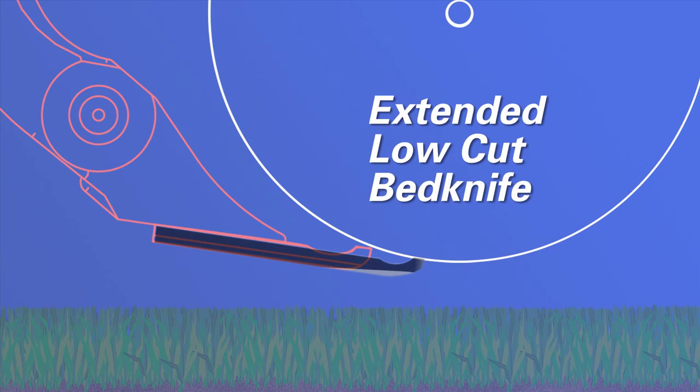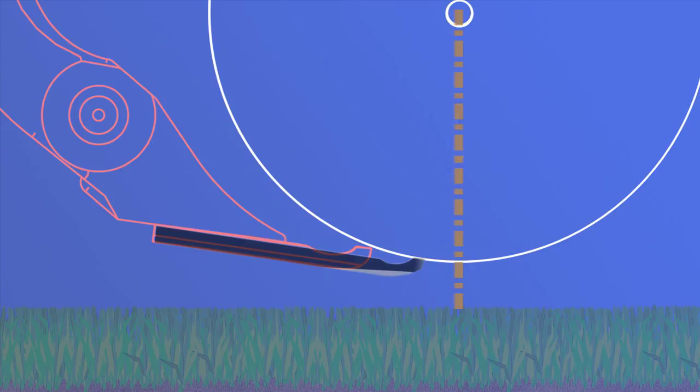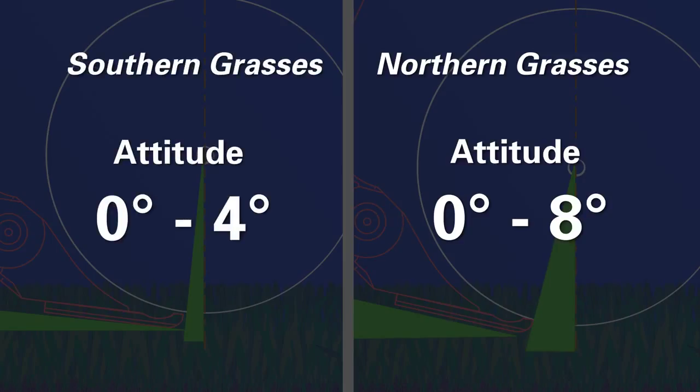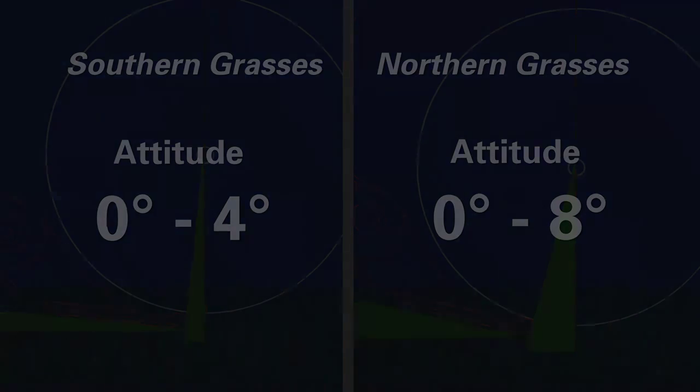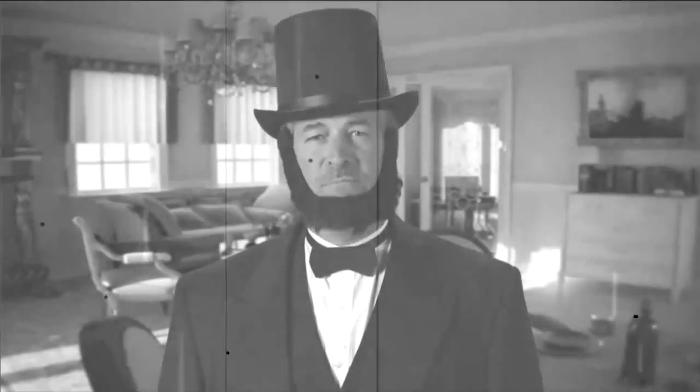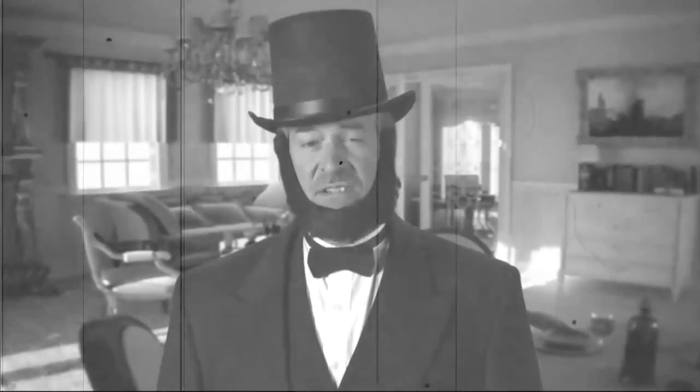An extended low-cut bed knife allows for bed knife attitude, but pushes the shear point closer to the center line to reduce the aggressiveness of the reel in the turf without sacrificing bed knife lift, the heel of the bed knife being higher than the toe, and reducing bed knife scrubbing on the turf. For northern grasses, we recommend a bed knife attitude between 0 and 8 degrees. For southern turfs, we recommend between 0 and 4 degrees. As is the case in life, attitude may prove the ultimate determinant of success.